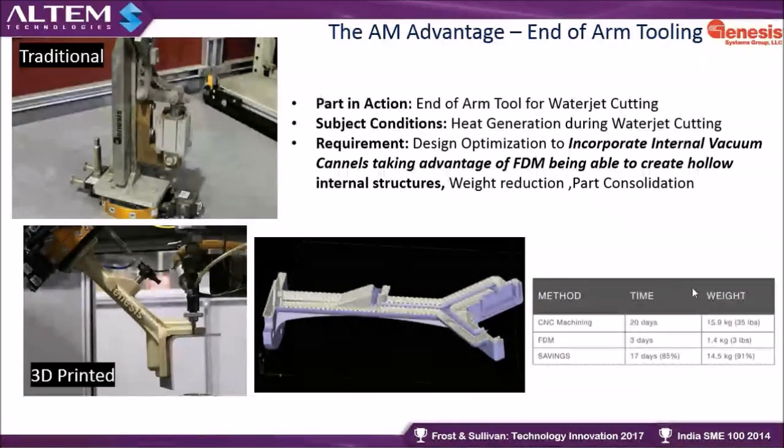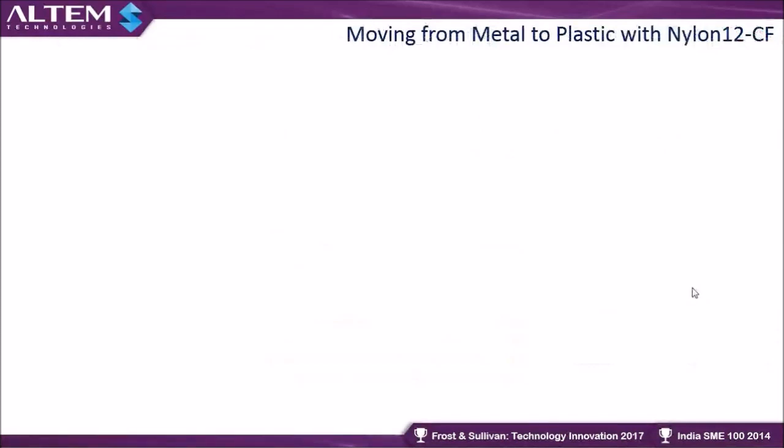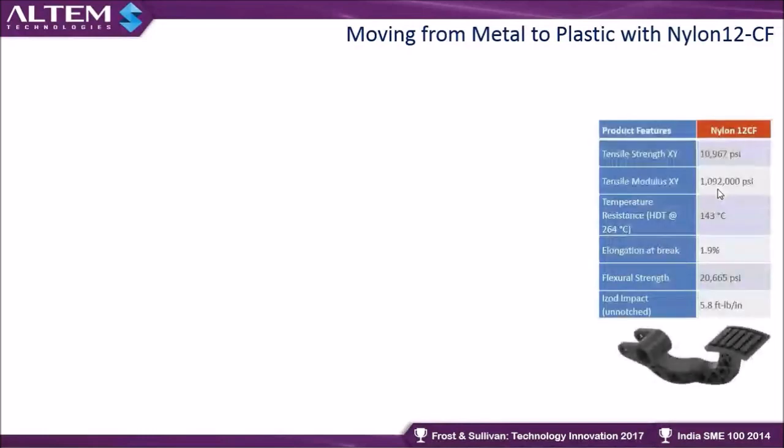Moving further very quickly. A lot of work is happening in the domain of metal to plastic replacement, even in traditional processes and with 3D printing. So at Altum and Stratasys, we are giving a lot of importance to materials which can replace metals. One of the more popular materials is nylon with carbon fiber, which is one of the strongest materials in 3D printing, with tensile strengths of above 10,000 psi, chemical resistivity, good elongation at break, and good temperature resistivity of about 150 degrees centigrade roughly.